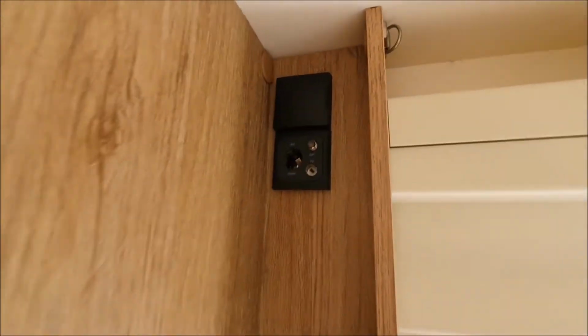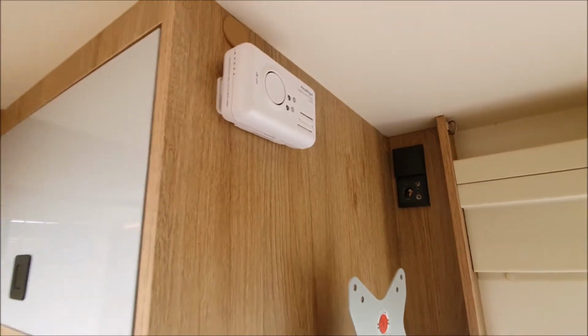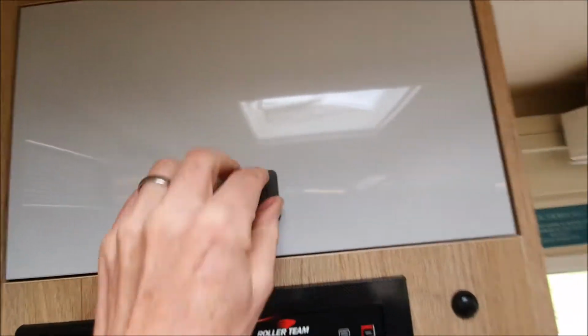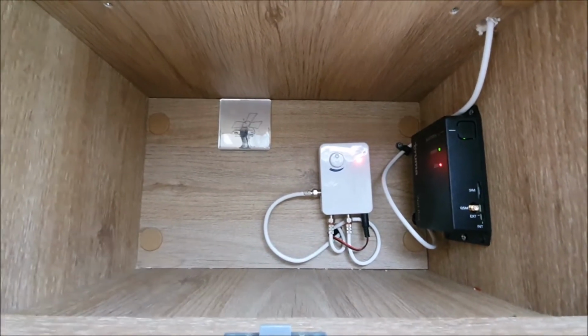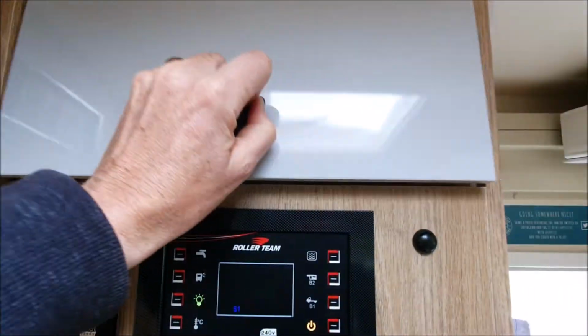And you've got your TV point up the top, main socket right next to it and a 12 volt next to it. Up above you have the carbon monoxide detector, and in the top cupboard here, got the aerial booster and the iNet box. Van would be supplied without a SIM card in the iNet box. We don't normally run them, but if you wish to, I'm sure it will work.